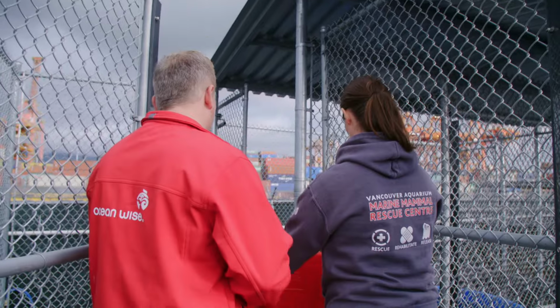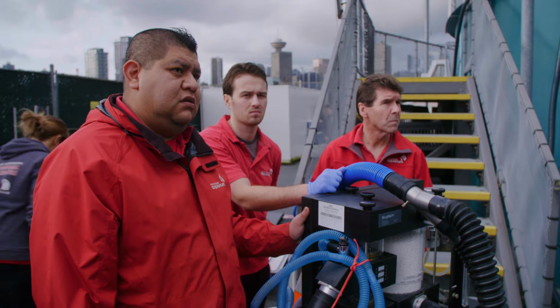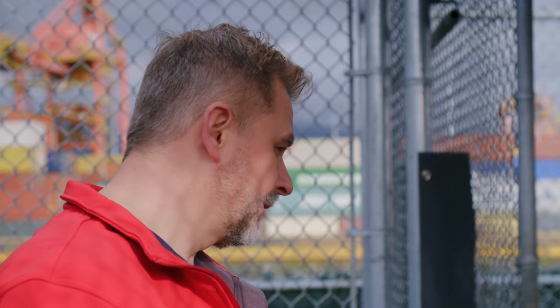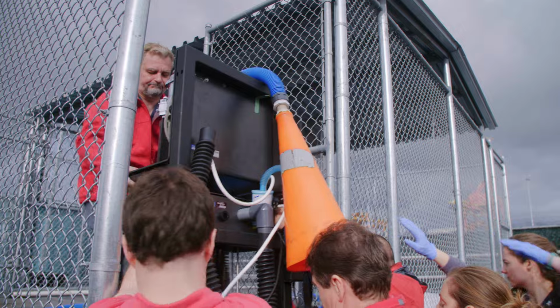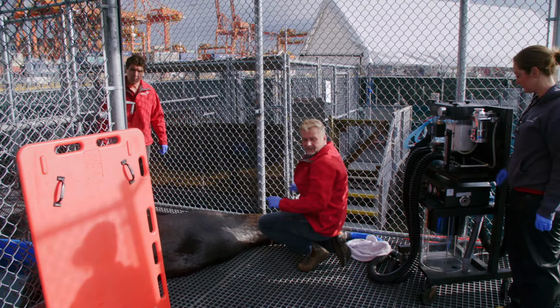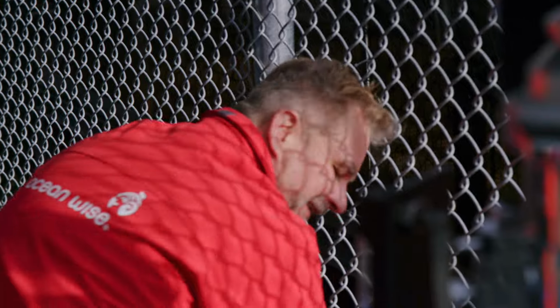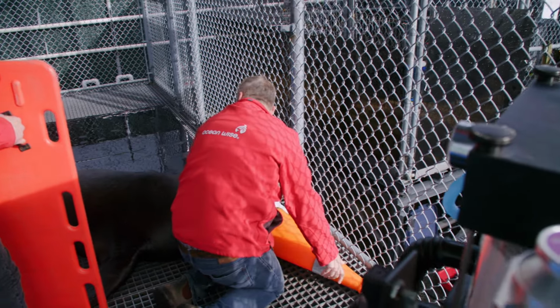Like the Cowichan Bay sea lion, Archie resists the tranquilizer. It's another 5 minutes before he surrenders. Let's put that down to three. A modified traffic cone becomes an anesthesia mask to fit over the big animal's snout.